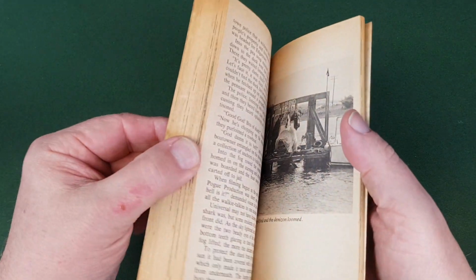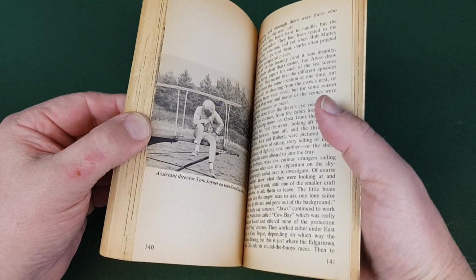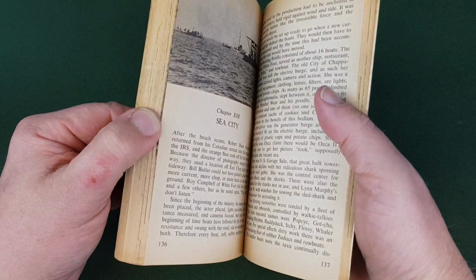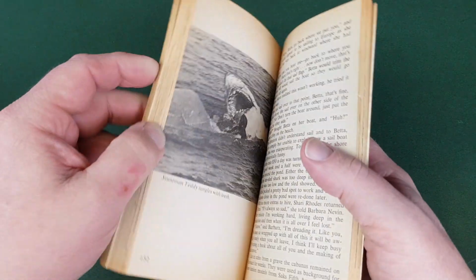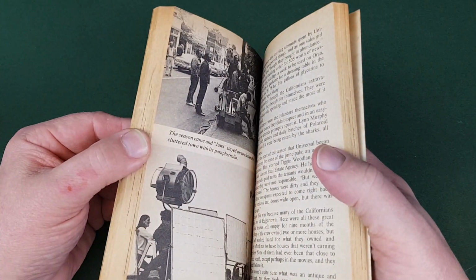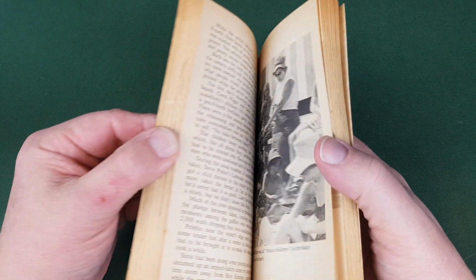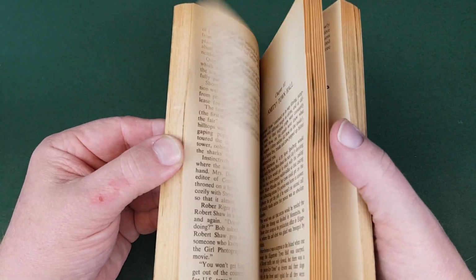Now, as you can see, it's absolutely loaded with pictures. Books on Jaws, particularly the first and second movies, are quite collectible these days, and I think this is one of the most collectible of all. You just don't see this around at all, so it's quite scarce, and I would imagine, although I've not looked it up, that this goes for quite a pretty penny. But it's one of my favourites.